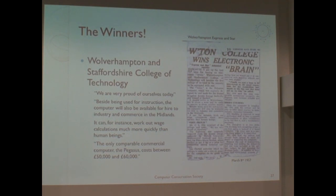I'm not desperately sure, perhaps people might be able to remember more, that the college quite knew what they were getting. There's a comment there about it being able, for instance, to work out wage calculations much more quickly than human beings. But I really couldn't, I'm afraid, say. The other interesting comparison is that the only comparable commercial machine, Pegasus, would have cost the college £50,000 to £60,000, which would have been completely out of the question. So that's at that time. Yeah. Which would have been just, well, the press article. It must be right.